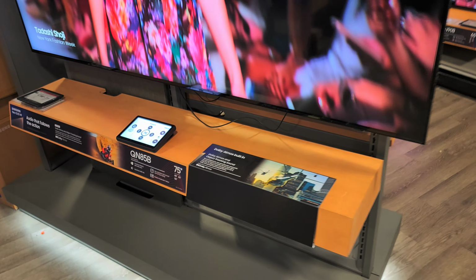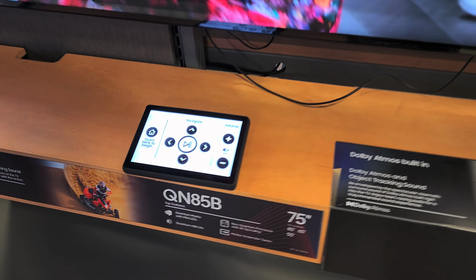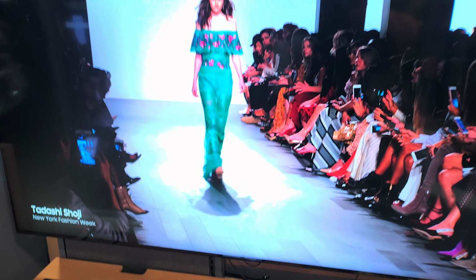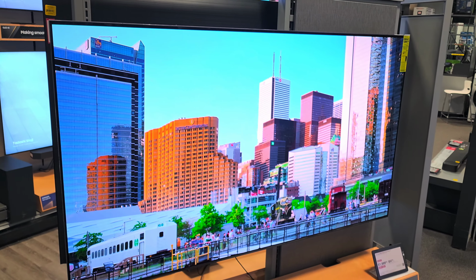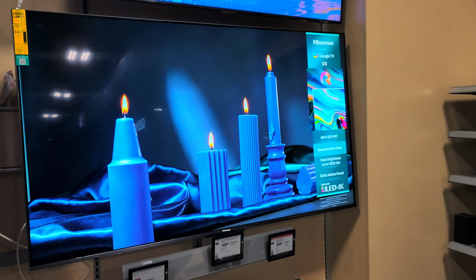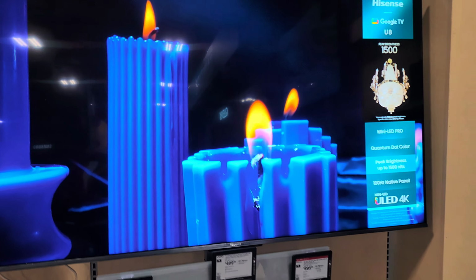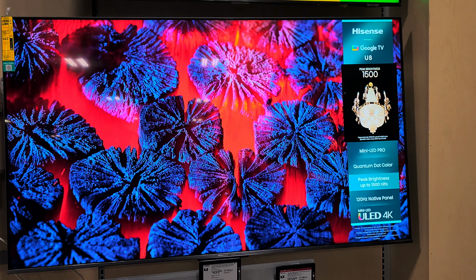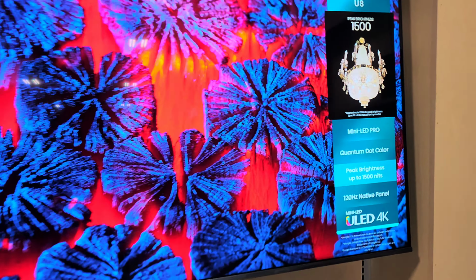Now, the reason why I like to do these videos the way you're seeing them as we go over to another excellent, more value pick for Samsung, which is the QN85B. Not really value, but on the cheaper side, is I like to film these as if I'm walking through the store with you as we look at the Hisense U8H, probably one of the most popular TVs this year.